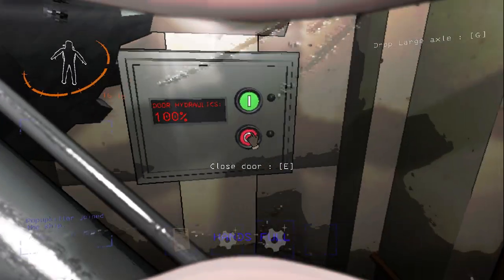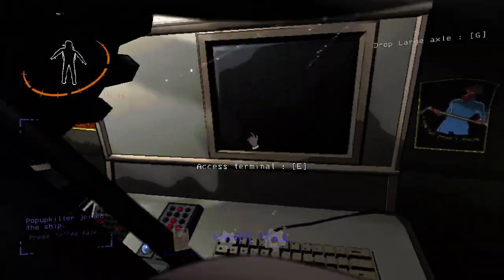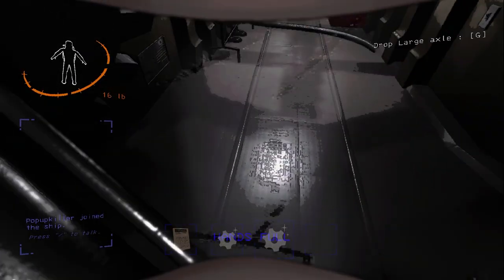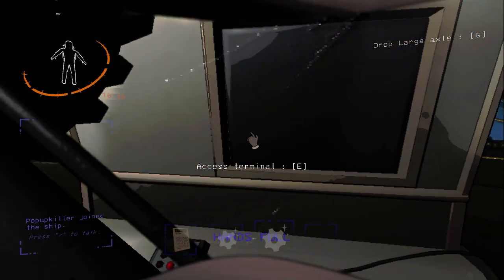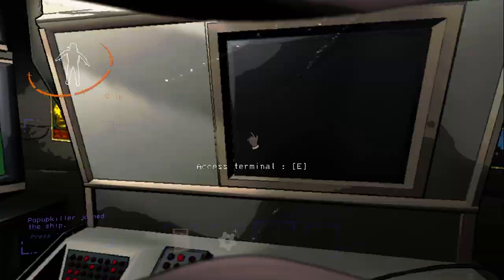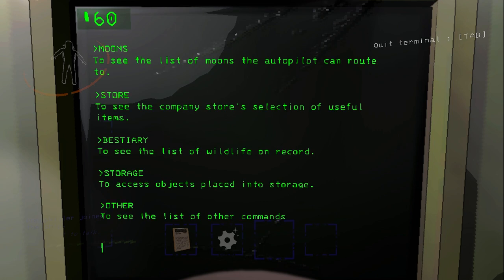Should probably close the door before it leaves. How? It says I can sell scrap at the terminal, but my hands are full. All right. Store, bestiary, storage.